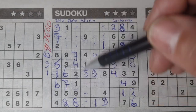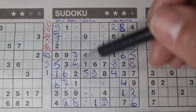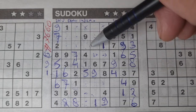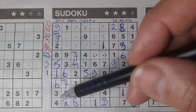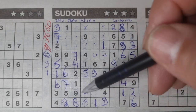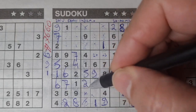In this column, we need a 2. 1, 2, 3, 4, 5 missing numbers. 1 of the missing numbers is 2. Here can be 2. We have a 2 in this row, no 2 there. Here can be 2, but we have a 2 in this row. Only place left for 2 in this column should be there.